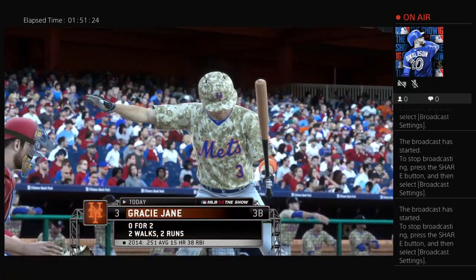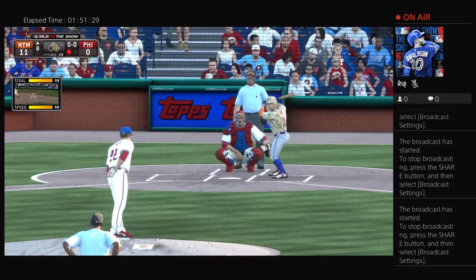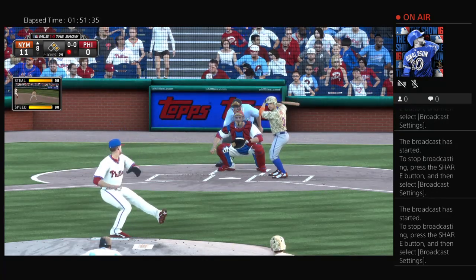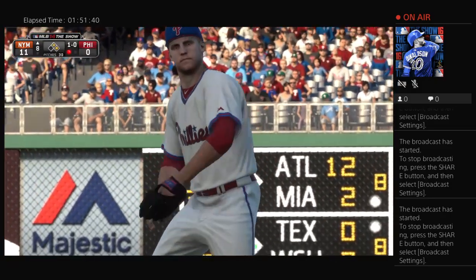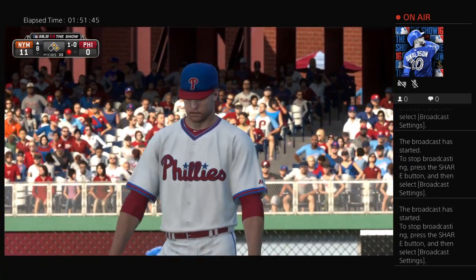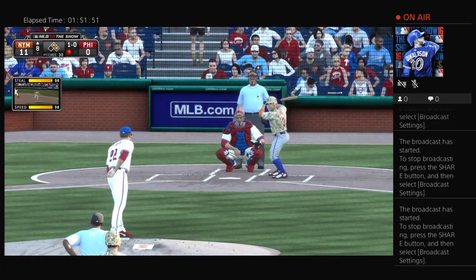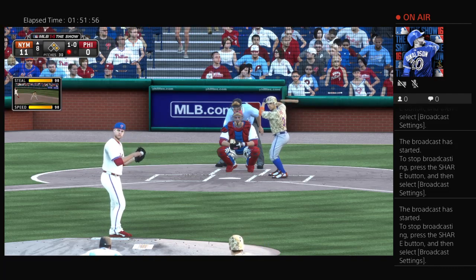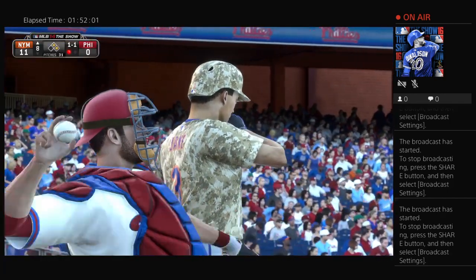Number 3 will dig in. 0 for 2 thus far. Ball 1. Yeah, he didn't seem to do him any favors with the previous batter, and now here's another call that goes against him on the mound. That one's a called strike. Back even at 1.